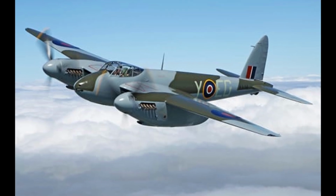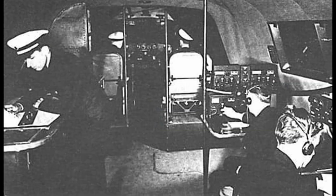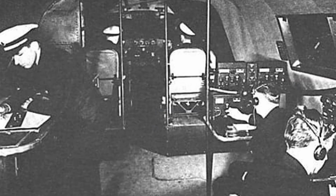Then he added data most navigators ignored: moon phases, tide tables, known convoy routes, estimated German battery endurance, even weather reports. He wasn't trying to find where U-boats were. He was calculating where they had to be.